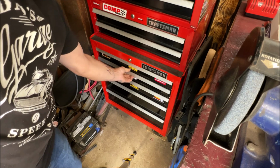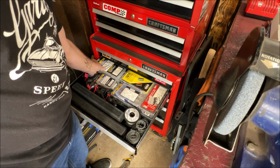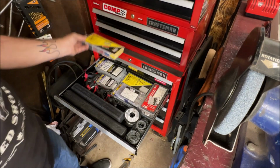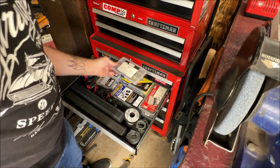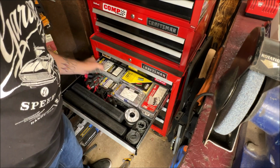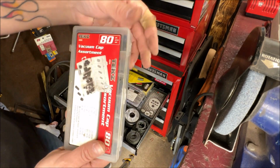Okay, let's move down to the next one. A lot of crap in there, huh? I keep extra little cases I get at Harbor Freight of the nuts and bolts. And I love these, the heat shrink. Those are nice. And a whole big box of O-rings, different sizes, different clamps for fuel lines and stuff. Screws with the body mount clips, flat washers, and old style fuses, and I got the hiccups. Isn't that great? Assortment of vacuum caps.